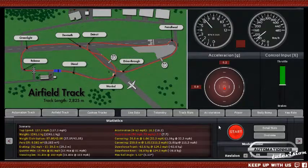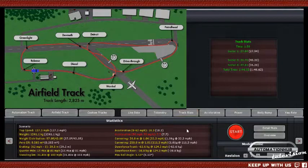Here we go. Has it started? It's started. Now let's stop it. Track stats. Ooh. Okay, so we've lost about 2 seconds, but I'd say it's not really enough.